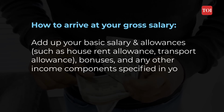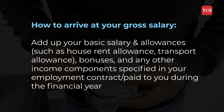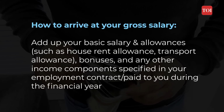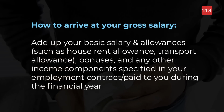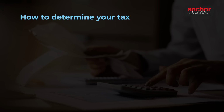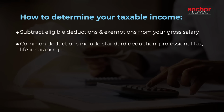After that, there's a 3-step approach. You need to subtract your eligible deductions. First you look at what are my deductions and exemptions. For example, the Income Tax Act has an exemption for house rent allowance. Your LTA, or leave travel allowance, may be considered as exempt in certain cases. Very often, in most cases, your employer, while giving you your certificate of tax deducted at source, would have considered these. But if they haven't, then you should know that all of these have tax exemptions available.